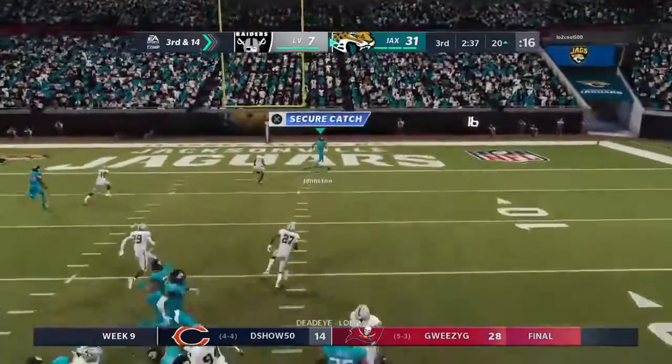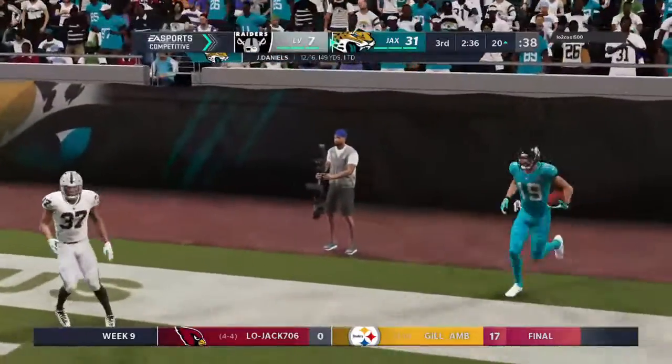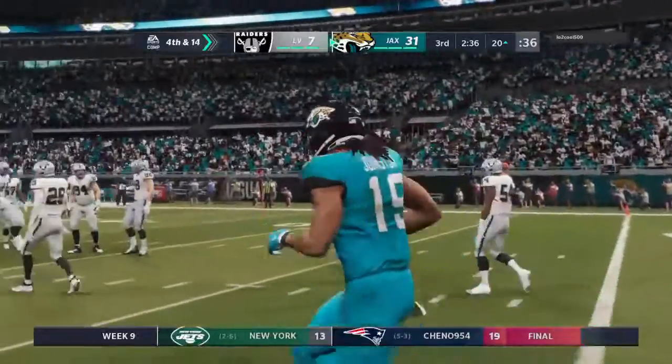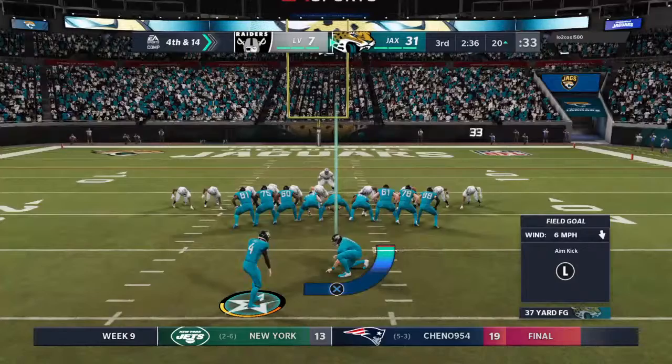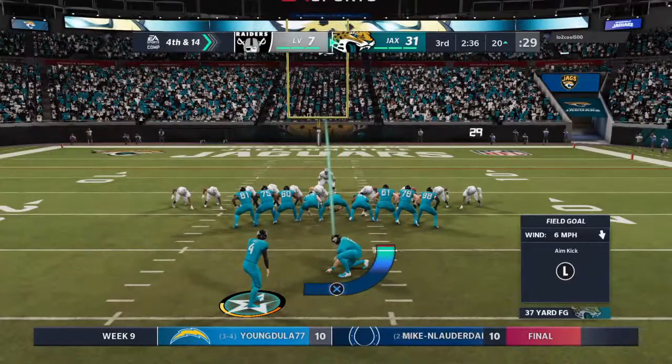Now a shotgun snap as they'll look to throw to the end zone, but it's incomplete. When you look at the scoreboard, you think they'd be pretty comfortable right now with this lead, but these guys are absolutely not going to let up. They want to increase their lead, and they want to do it with a big play. Unable to connect in that attempt.